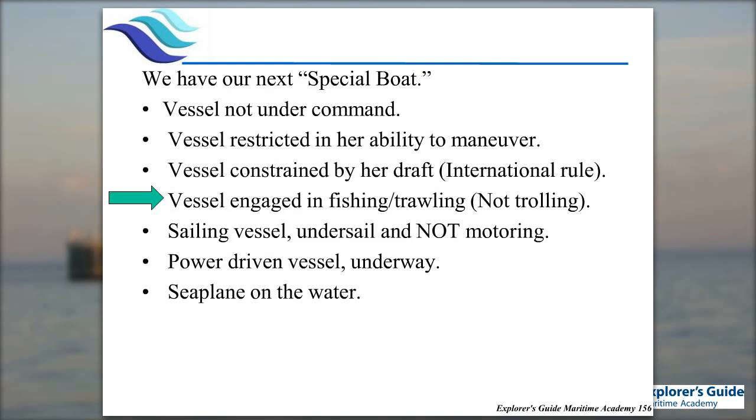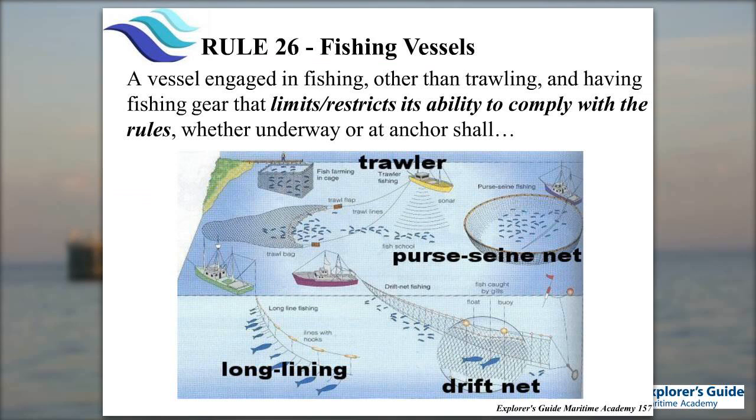Okay, our next one up is fishing or trawling, but not trolling. Remember, the gear has to restrict its ability to comply with the rules. We're seeing long lines, drift nets, purse seines, trawlers. There's a lot of things out there that will restrict their ability. Therefore, they can claim the status of either fishing or trawling.